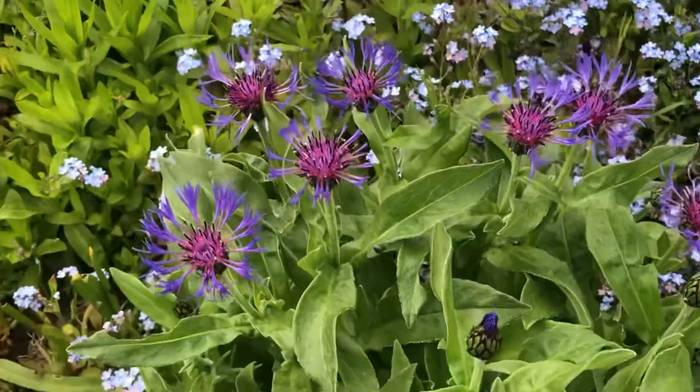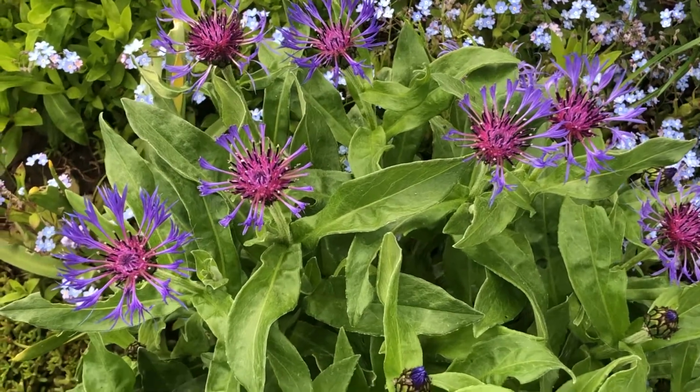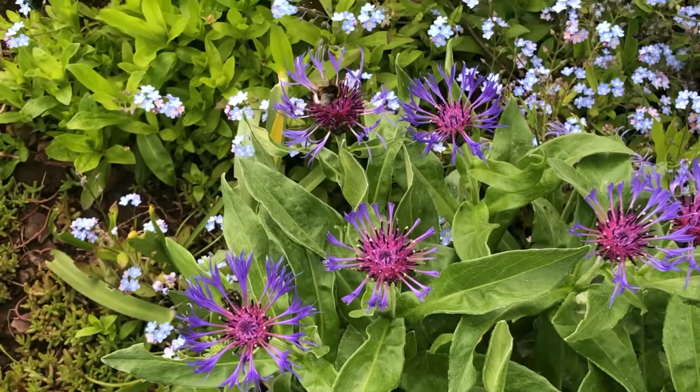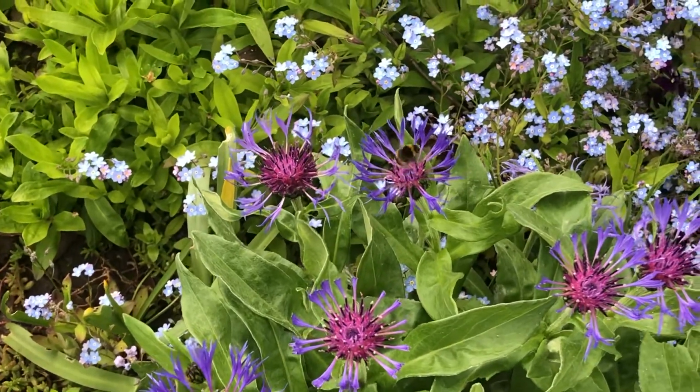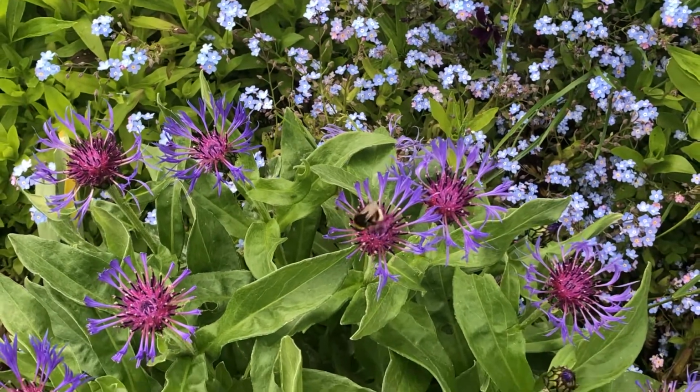So what we have here is a type of cornflower, and as you can see, the bumblebee really is enjoying himself.